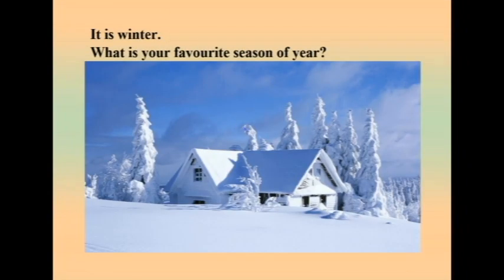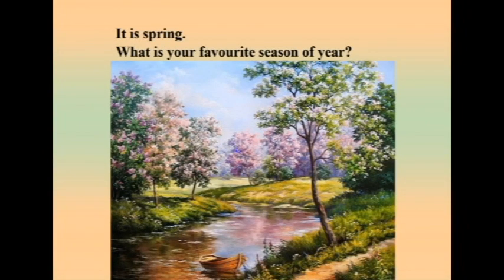Look at the picture, please. What season do you see? Winter. It is winter. What is your favorite season of the year? My favorite season is winter. Look at the picture, please. What season do you see? Spring. It is spring. What is your favorite season of the year? My favorite season is spring.